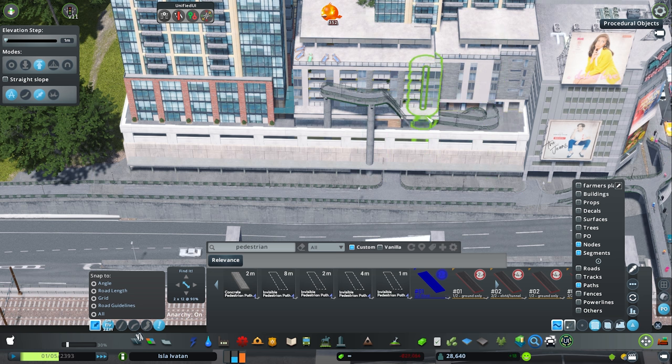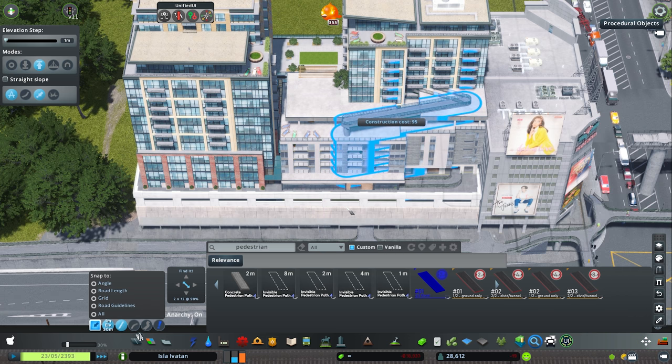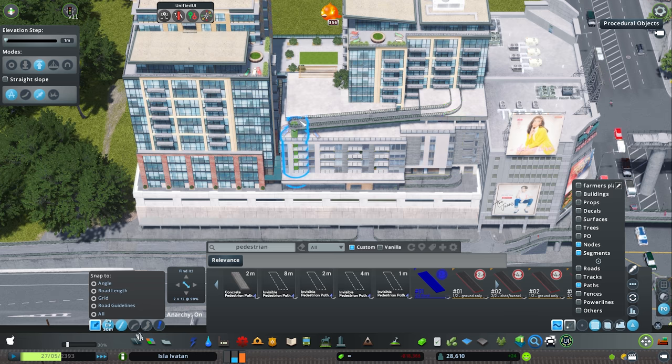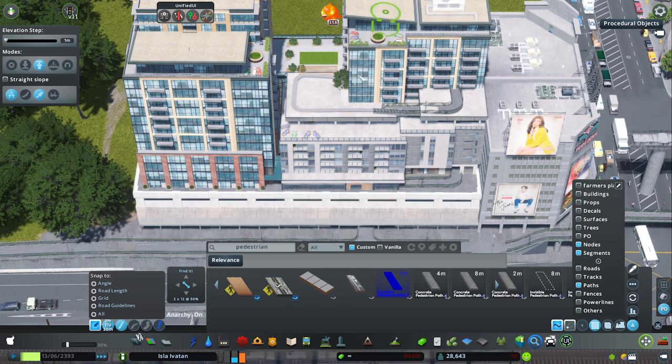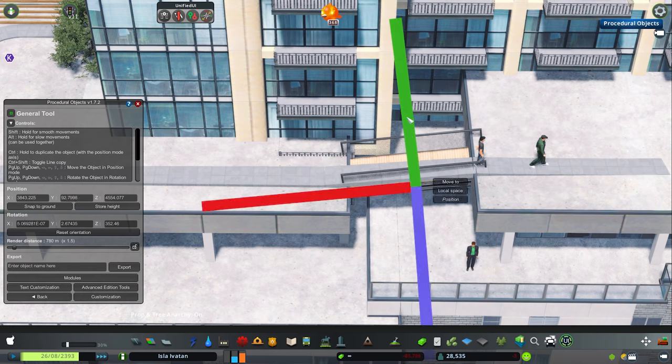So to fix this problem, I made a pedestrian path that goes to the top floors so people won't act like they're in the Matrix. Or are they? Have you ever had that feeling where you're not sure if you're awake or still dreaming?